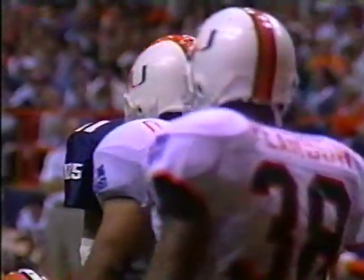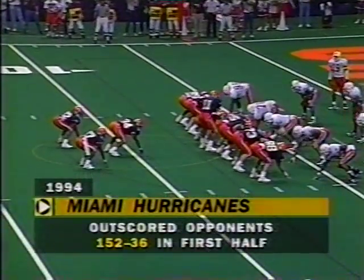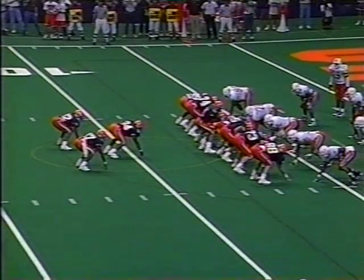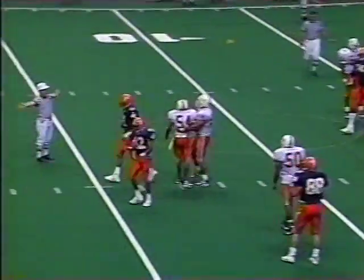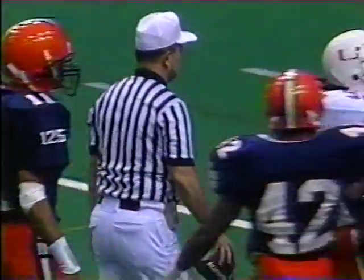Syracuse needs seven. They should not be content with just 3 points here. Third down and four. I think they got the Canes on either contact or at least in the neutral zone. They needed third down and four if it's offsides.